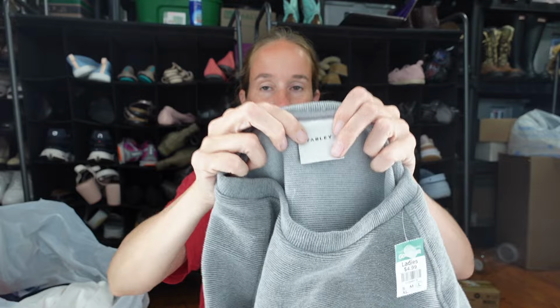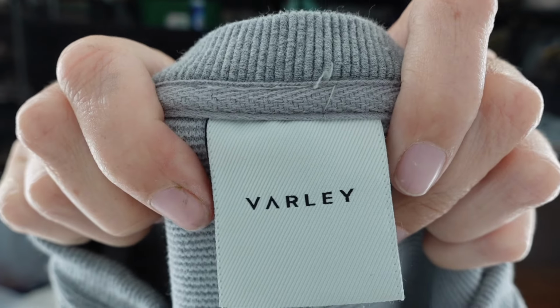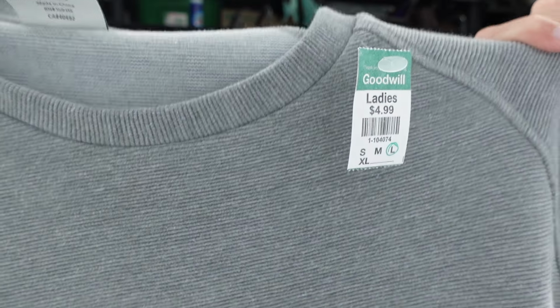Okay, first up I found this Varley sweatshirt. Varley is an athletic brand or athleisure brand. It hasn't been doing as strong for me as it used to, but I looked up this exact sweater and saw it selling for around $40. And I paid $5. So really thin, ribbed type detail, oversized sweater with the zipper details on the side. It is a little bit of a longer length, and it's pretty thick and heavyweight. So I think that that should do good.